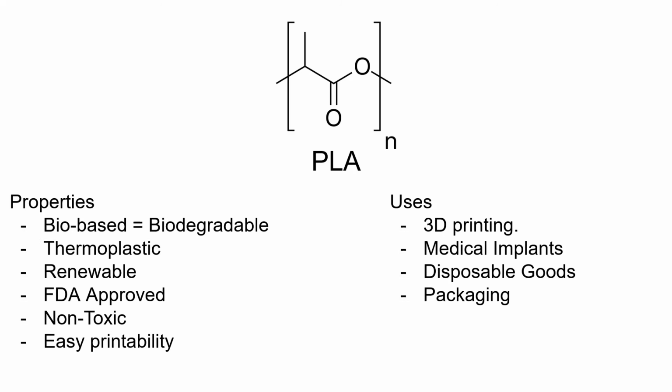So now we have PLA. What are its unique properties? PLA is bio-based, which means it is biodegradable. It is a thermoplastic, meaning it can be melted and reformed without changing its chemical properties. It's a renewable resource since it's natural. It's FDA approved, meaning the United States Food and Drug Administration has approved it for contact with foods. It's non-toxic and is easily printable.